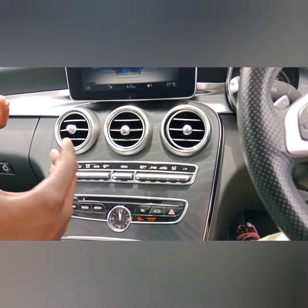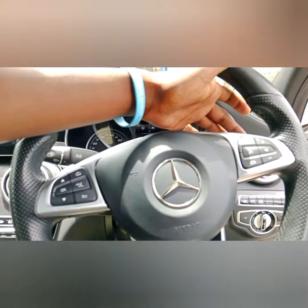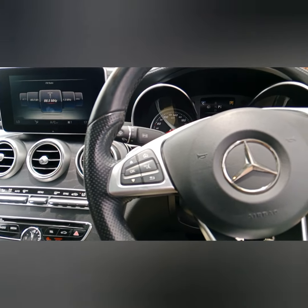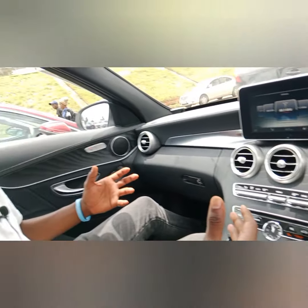Then coming to the steering, here we have even paddle shifters. Yes, these are paddle shifters. That's why it's called a multifunctional steering. It functions a lot of things. Paddle shifters are used when it's on manual mode. That's where you ask if it's manual or auto. It's both. You can opt manual, you can opt auto.